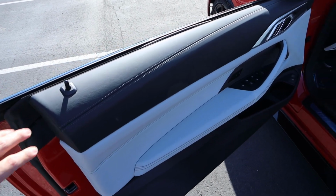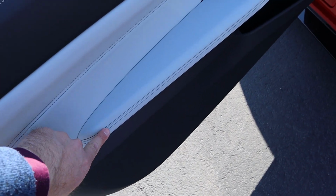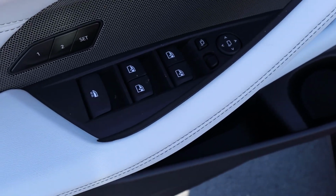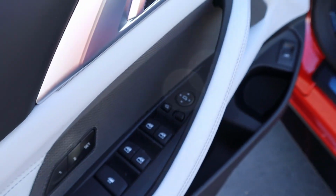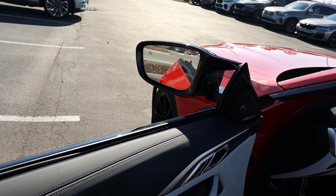Now, taking a look at the door panel here, you guys can see really nice leather trim here at the top, and then notice how it's white down below. We've got the black contrasted stitching. We have all of our window controls here in this area, and then you guys can see the memory seat functionality, and then we have our mirror adjustments, which the mirrors also do power fold in, if you're wondering. And then speakers for the Harman Kardon sound system, and also blind spot monitoring with the mirrors.